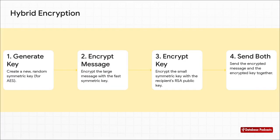And here's how it works. It's really clever. Instead of using slow old RSA to encrypt, say, a huge file, your computer does this. First, it creates a brand new, random key for a fast system like AES. Second, it uses that super fast key to encrypt your file. Now, how do you get that key to the other person securely? That's where RSA comes in. You use RSA just to encrypt that one tiny little key.